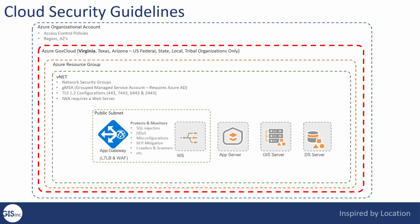And if you choose to use this app gateway, then in some cases you don't need that web server because the application gateway handles all that for you. So if you don't need integrated Windows authentication within your portal environment, then you might not need the web adapters at all. So there's some cost savings there without having to spin up a web server.